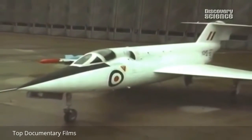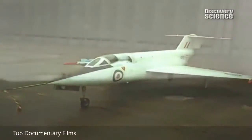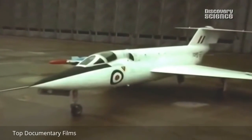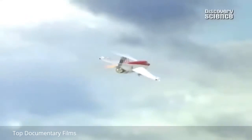The last remaining SR-53, testimony of a lost dream, lies in the Museum of the British Royal Air Force in Cosford, England. Its big brother, the SR-177, has been forgotten by history. Another of the planes that never flew.